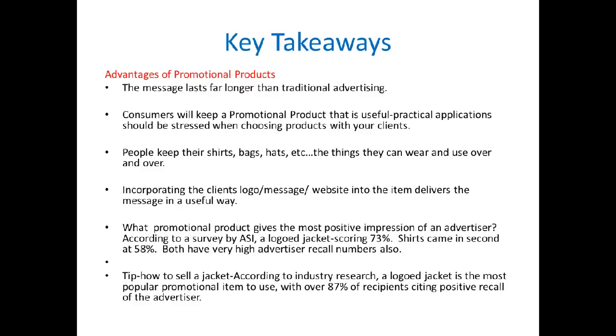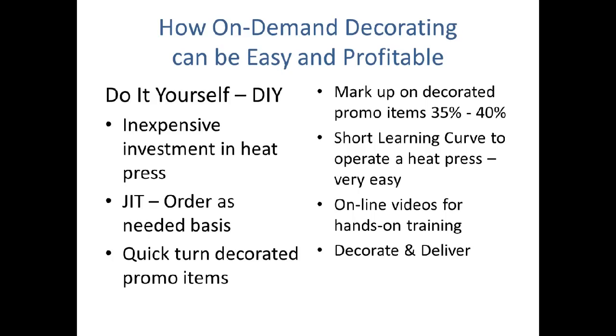So as we move on, we'll give you some more information regarding decorating promotional products and how it can help you in your business, expanding your business. If you're currently not selling promotional products, it's something you can very easily add in to your services and products as of today. We can help you in any way you need. But ASI and PPAI are the two associations you can belong to that will help you improve your sales abilities and give you some more data as well. So how can on-demand decorating be easy and profitable?